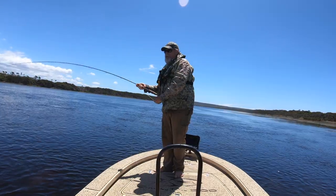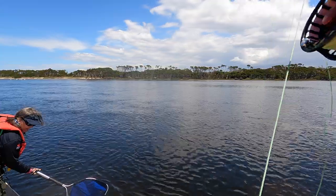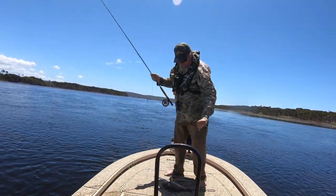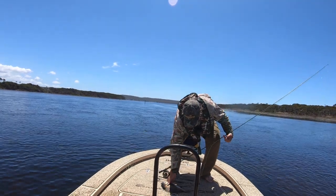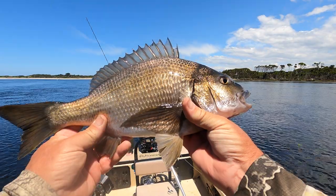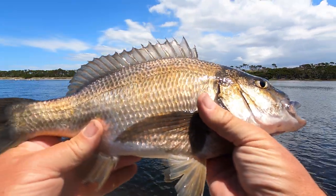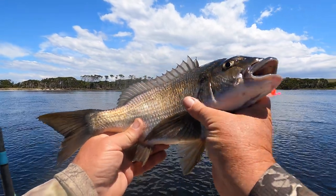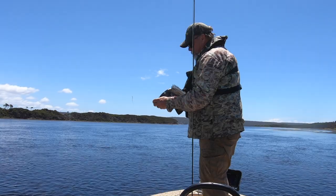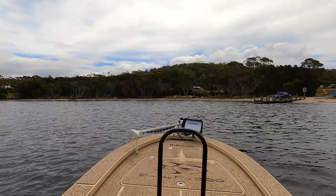We've been seeing a lot of brim down here in the front channel. They're pretty spooky on the run in tide when the water's clear. I think they're almost impossible, but now that it's dirtied up a little bit on the run out, there's my pink shrimpy fly in the corner of his mouth. That's good. Up you go, mate. We kicked off with brim, and I guess it was fitting that we finished on brim.